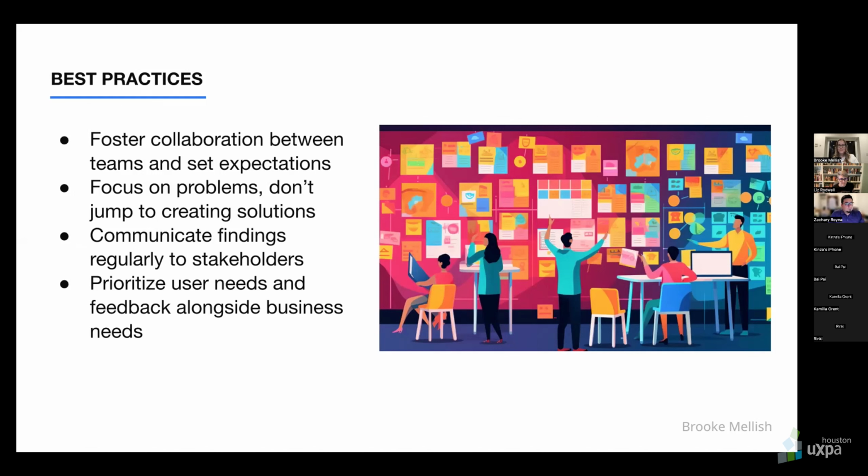What you don't want to do is create a research program and start doing all this amazing research, and then you start to get this rep of research taking forever and drawing things out. So just be upfront and clear about that. Always allow a lot more time than you need to. And then focus on problems. Don't jump to just creating solutions.